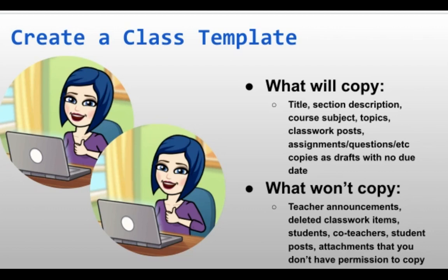The other things that will copy are classwork posts and assignments or questions that you may have posted as actual tasks for students to complete, and they will be saved as drafts with no due date. So they're completely editable and changeable for the new school year. So I thought that was really the main reason why I liked using the class template better than even archive.